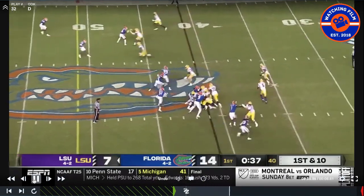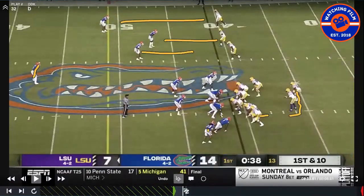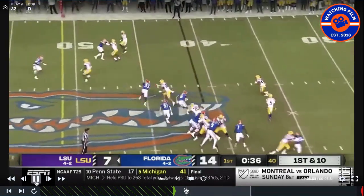So it doesn't go for a big gain here, but this is just a difference in alignment, is kind of what I wanted to see. When they went back to this, it's not like you had your safety back over here and your corner totally out of the play. He's on a pressure. He's getting involved in the play. You've got a safety rotated over. It gives you a little bit more to that five receiver side, really.